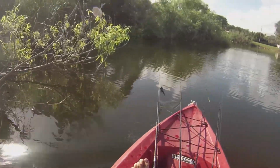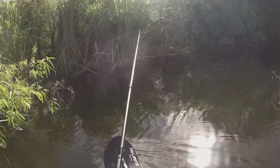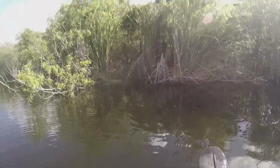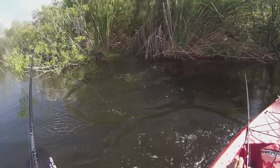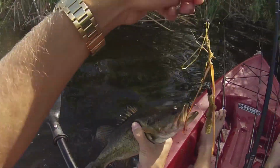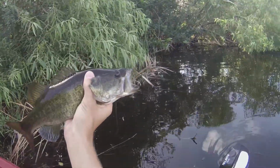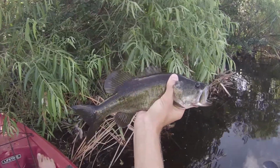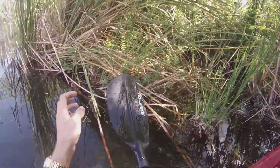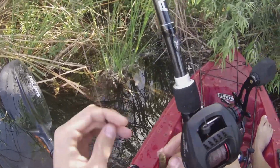All right. Ooh, it's a thicker one. They're in a thick stuff. There's the fish of the day right there. Little guy. It sucks that it's the fish of the day. Little 12-incher. Probably about the fattest one though. And they're in the thick stuff. If I could change anything, guys, I would change my weight to 1.5 ounces and just punch real far back in here, because these fish are pretty far back in this grass.